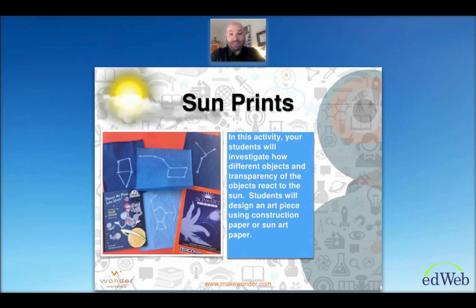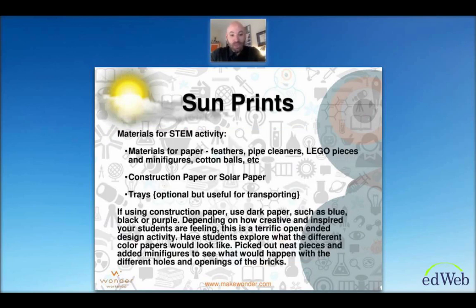So we can see here that these were pieces that were laid out on this sun art paper, and they were creating constellations after they were reading this Dr. Seuss book. So additional stuff you'll need are the construction paper, and any construction paper works. I like to use dark construction paper. It gives a little bit better of a turnout.